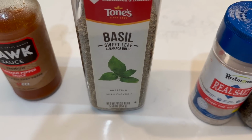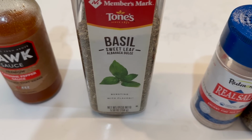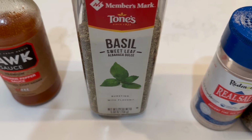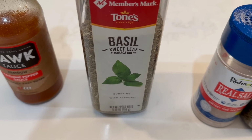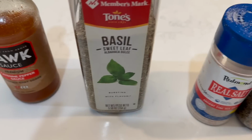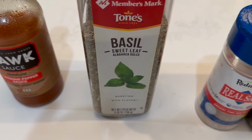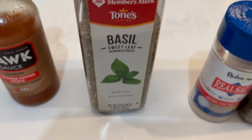Got some dried basil. Normally I grow my own basil, but I haven't planted a basil plant yet this year, and my local store did not have any fresh basil, so I have to use this dried basil. Not as good, better if you have fresh, but still very good. And that's kind of not really a needed ingredient. You can get away without it if you don't have any, so don't worry about it. Definitely need the lemons, definitely need the butter. You can get by without the basil.